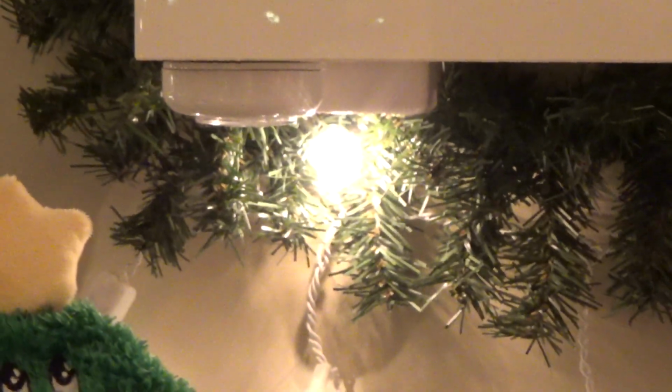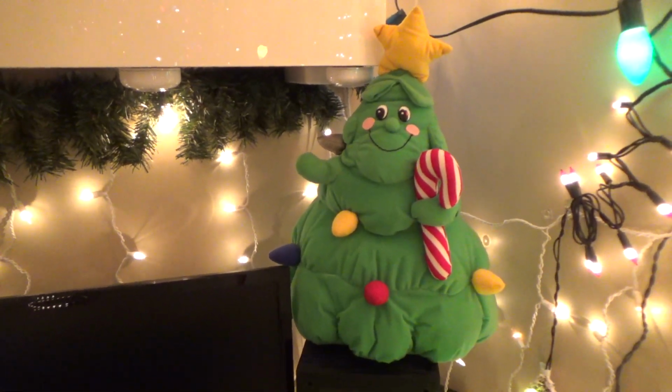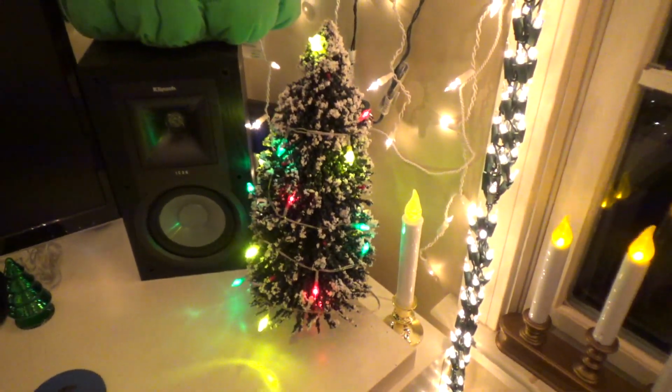And then under the shelves I have garland with C7 lights on it and icicles behind the screens. Another Christmas tree figure. Small tree.